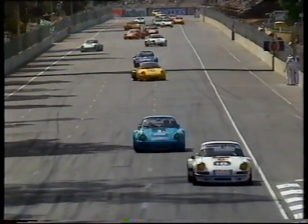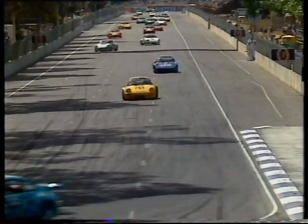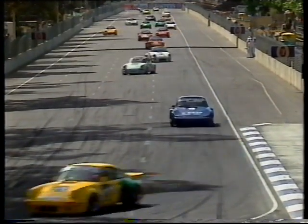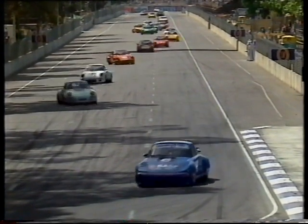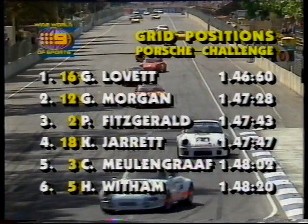Welcome back to Adelaide, the Porsche Challenge. You can see the cars now on their warm-up lap, warming up the tyres, hitting up the engines, getting ready for a 10-lapper that should be pretty interesting. We'll go through the grid for you. There are a lot of cars here, 33 cars at Adelaide, which is quite amazing.